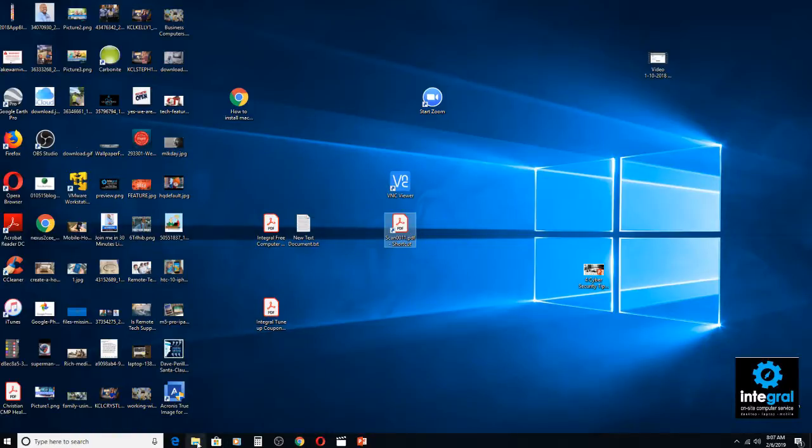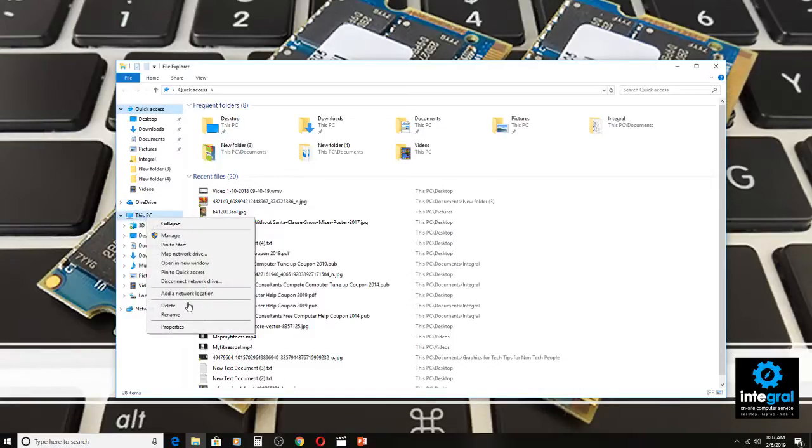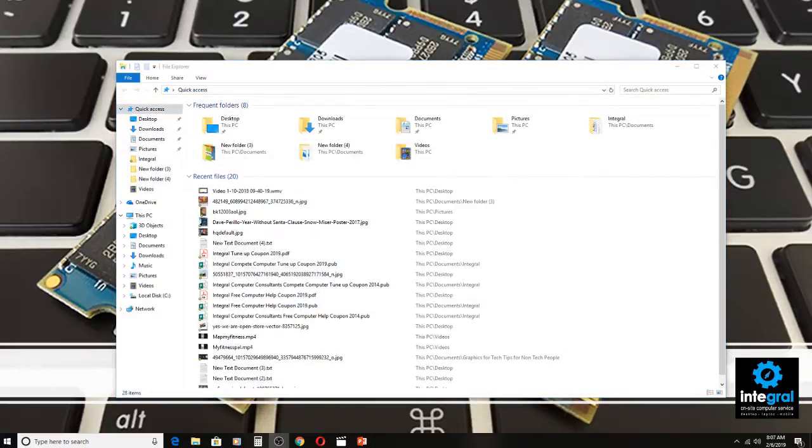You can just go to File Manager, and once you're under File Manager, you can go to This PC. Once you right-click on Properties on This PC, it'll give you all the specifications of your computer. This computer has 16 gigabytes of RAM, which is pretty darn fast. The max you can get on most computers is 32. Minimum is 4. So if you've got 4 gigabytes of RAM, you want at least 8 gigabytes in your computer. 16 gigabytes of RAM is going to be optimal as far as how much RAM you have running in your computer.